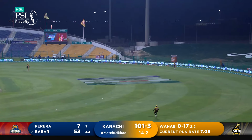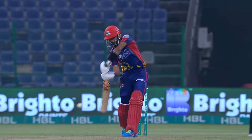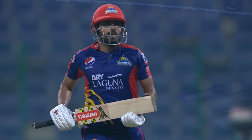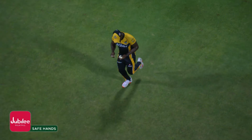That's up in the air, and that'll be the end of that knock from Babar Azam. Babar Azam is always a prize wicket. Yeah, trying to up the ante. He spoke about trying to get to that 160, 170 mark. They needed to find the boundaries. A Jubilee safe hands.